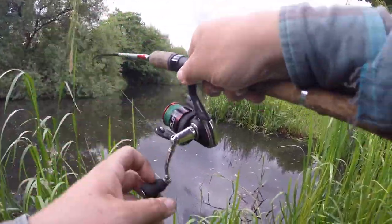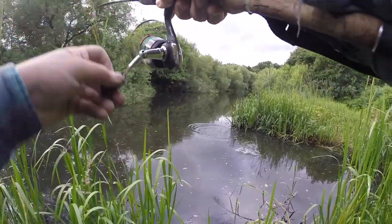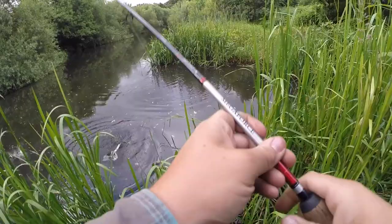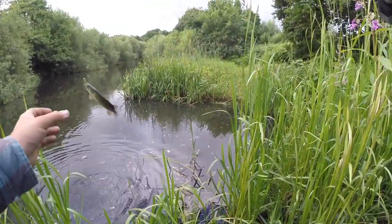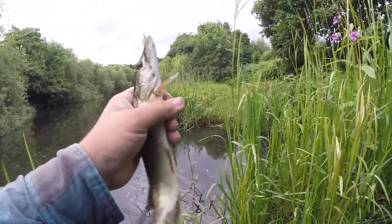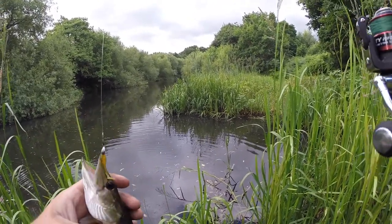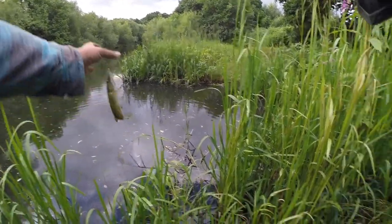Oh, that one's a bit better. Oh, I think that's a pike, this one. Yeah, a little pike. One guy. Probably not even going to be able to catch a fingerling, this one.